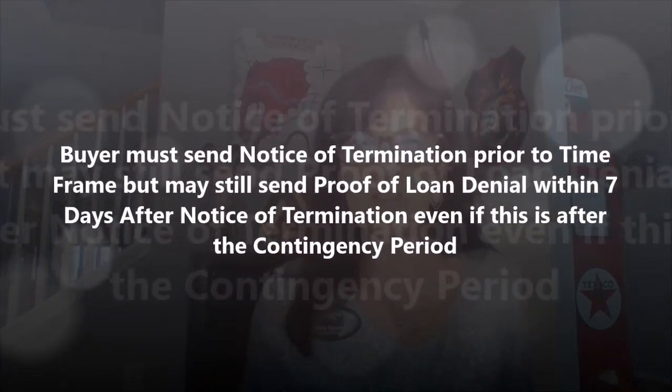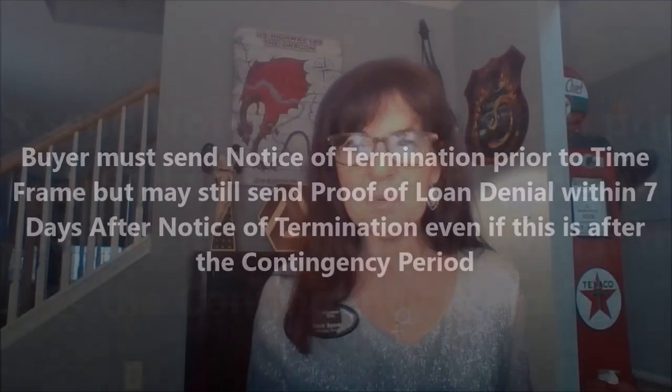What's not new is it does say buyers shall be deemed to have the ability to obtain the loan unless prior to the end of the financing contingency period, buyer notifies the seller that the buyer is terminating the agreement because the buyer has been turned down for the loan, and provides the seller within 7 days from the date of the notice a letter of loan denial from a mortgage lender based upon the mortgage lender's customary and standard underwriting criteria. So in other words, the buyer has a time frame to send notice of termination, and they have to prove it with the loan denial letter.